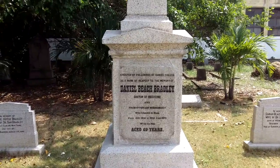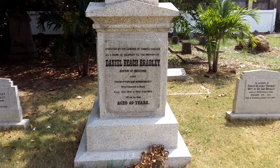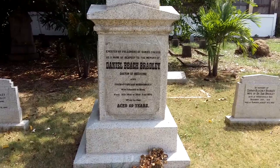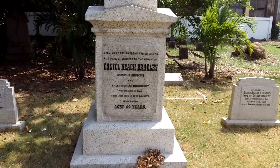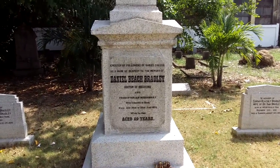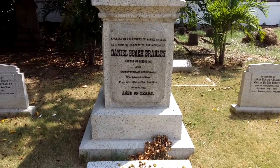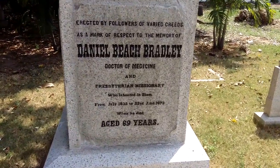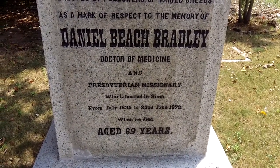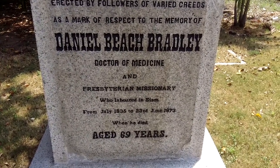So this is the gravesite of Daniel Beach Bradley. He was a medical doctor and a missionary who laboured under Siam. Siam was the name of Thailand before it became Thailand. And he dates back, well, he died in 1873. So if you do a Google search on Daniel Beach Bradley, it will bring up a lot of information about him.